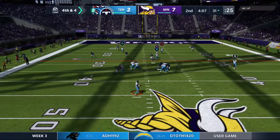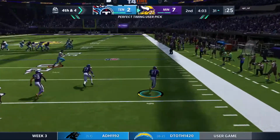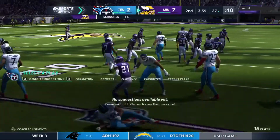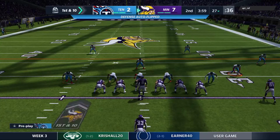They snap it to Tannehill. Trying for Brown, and it's intercepted. Picked up by Mike Hughes. And he is all the way up past the 25. Second straight drive now here, Charles, that have ended with an interception.